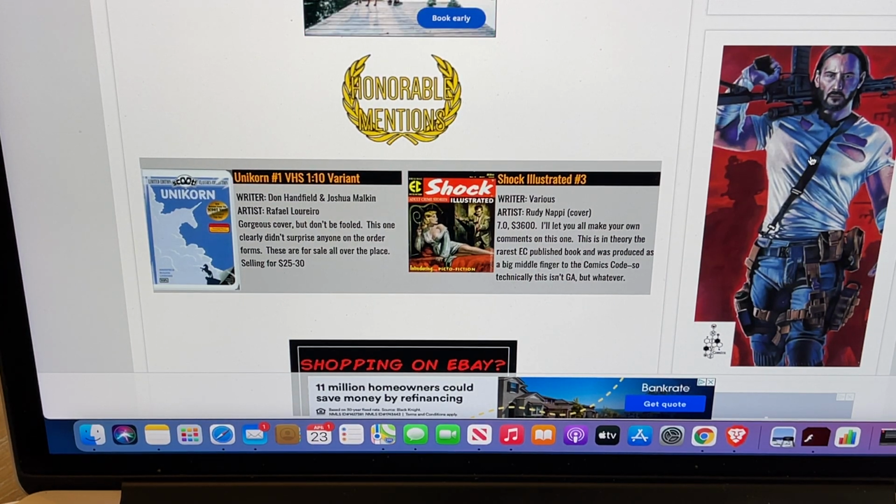So technically this isn't GA. I don't know what that is, but whatever. It's a cool looking cover, I guess. Yeah, that era. A lot of these, again, CBSI throws on an old book pretty much every week, whether it's really important in the market or not. I don't really think it is, but they're showing some love to that section of the collecting market.